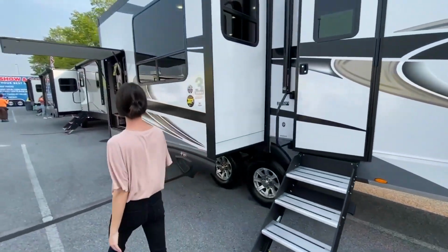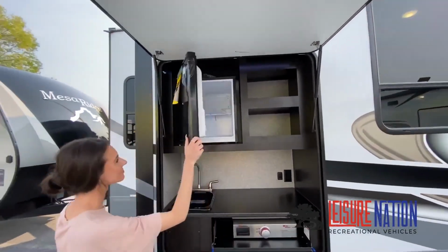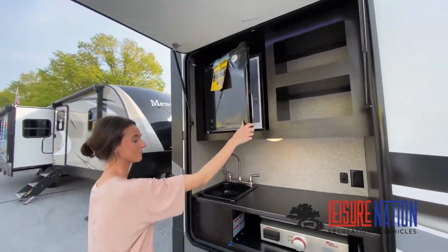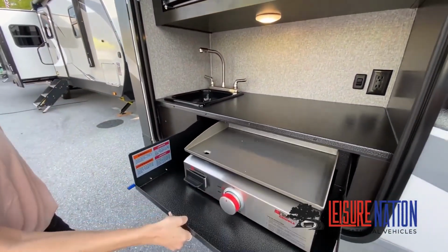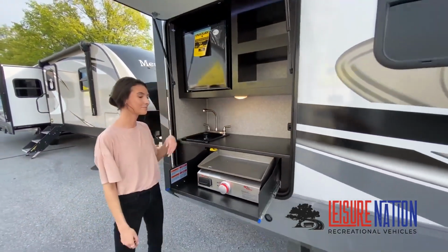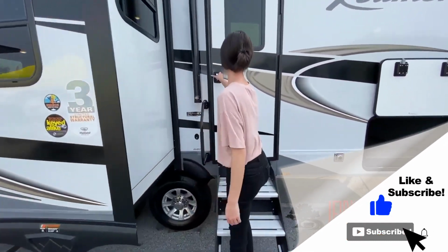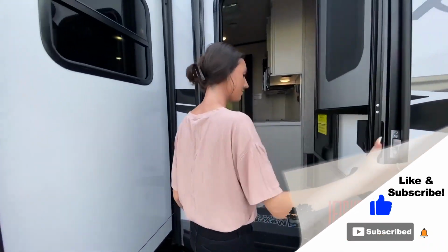Just like a brochure, this video is just a representation of the manufacturer's floor plan. For every RV made, just like a home, there are many variations of features, options, colors, fabrics, and other specifications. So, it's important to contact a Leisure Nation team member for actual details about this floor plan.